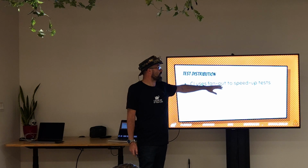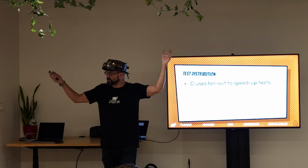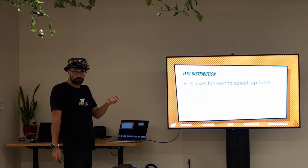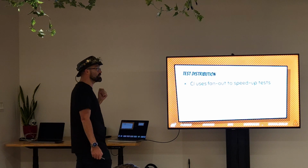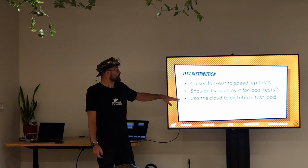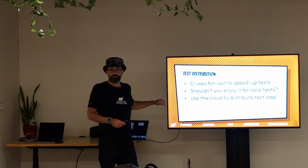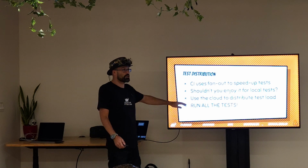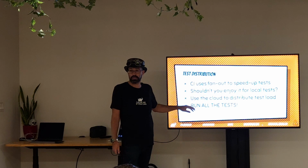It's called the fan-out technique. Basically, your CI will fire up a lot of agents and run tests on all those agents. But you remember that we care less about CI and more about local builds? We can actually do it for local builds. You should enjoy the same. You can use the cloud to distribute test load, and you can run all the tests that you need to run. Remember, don't skip tests. Instead, use the cloud to run the tests.